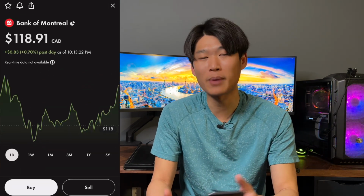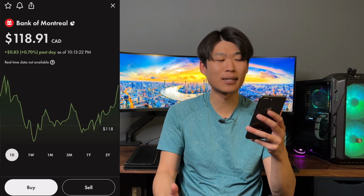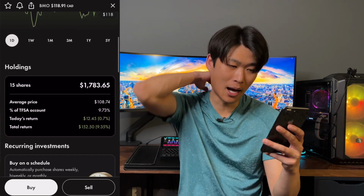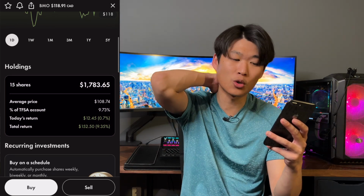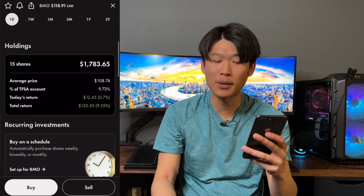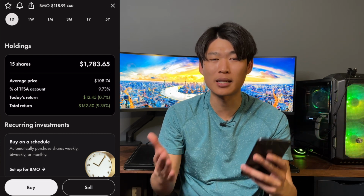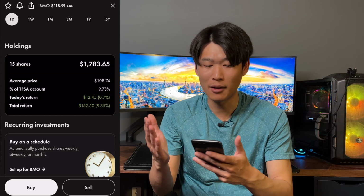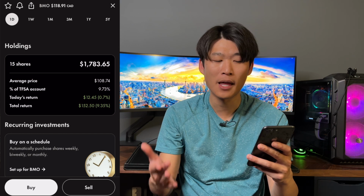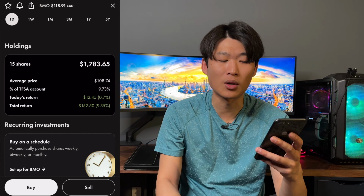The next one is Bank of Montreal, ticker symbol BMO, closing out at $118.91, up 83 cents on the day, up 0.7%. This company I own 15 shares in, total position value of $1,783.65. Average price for us is $108.74 and holds about 9.73% of the portfolio. On Friday, when markets closed, total return was $12.45, up 0.7%. Total return since owning this position is $152.50, up 9.35%.